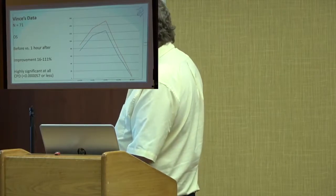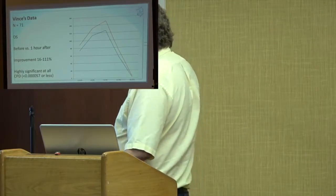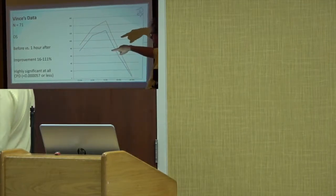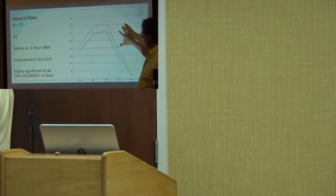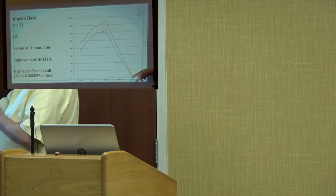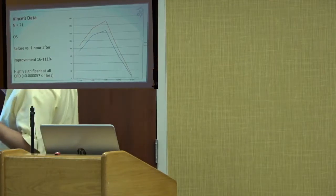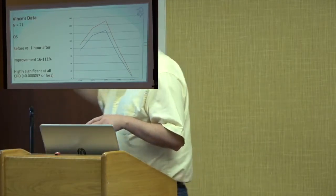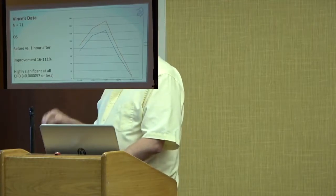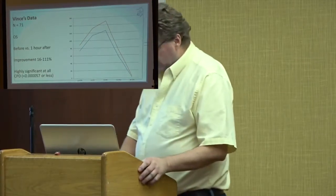The line that is blue is the before, and the line that is yellow is the after. And you can see that there's some pretty impressive improvement at some of these CPDs. Now, it was showing 16 to 111% improvement as a range. The 111% improvement is actually down here. It doesn't look like it because they're close, but that's because the 18 CPD comes out so poorly in most people that you actually had a doubling of it. And these were pretty highly significant. At every one of these, our P level was 5.7 times 10 to the negative fifth or lower. So I think you can do your Bonferroni correction all day long and they're all going to be positive. They're all going to be good.